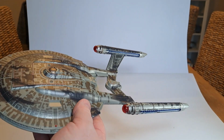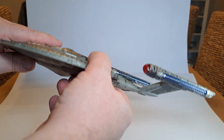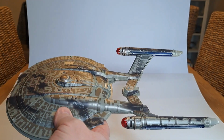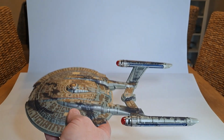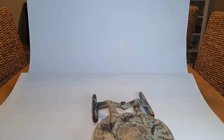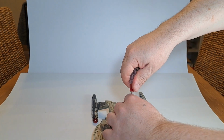Now, I'm just going to take a brief pause so I can see if I do have the right batteries to set this up and show you and let you listen to the sounds it makes. So let me just find that out. Okay, I need quite a small screwdriver for this.